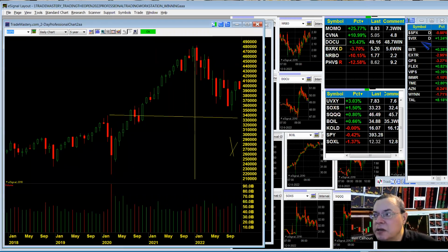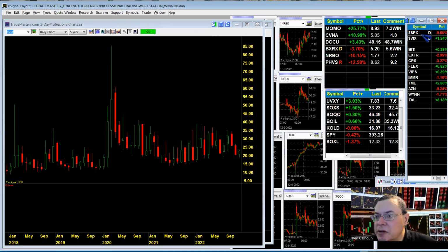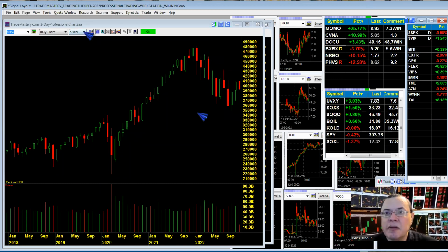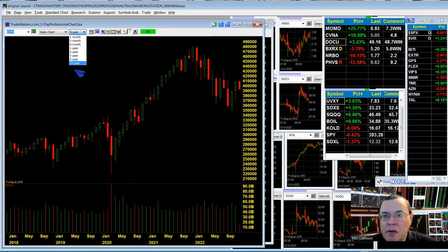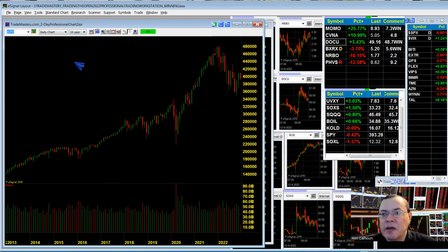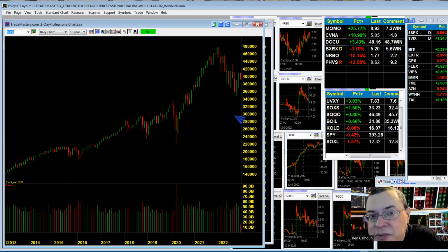Let me clear those lines off. Moved up and pulled back. Still in a downtrend. And just a last look here. Really long-term chart. Do you really have any business buying this chart pattern? Is this a smart place to buy?